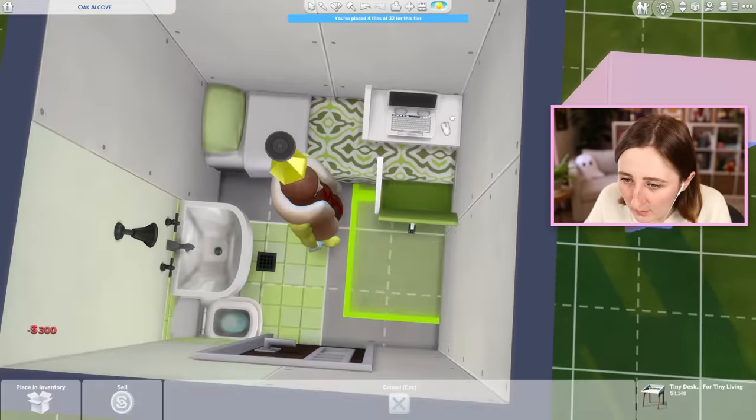Get some canned water. Oh my God, it worked. Oh, that makes absolutely no sense. But oh, that's kind of cute. Put his little drink right there. Okay, well, it's not gonna stay.